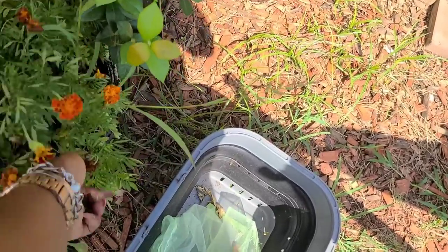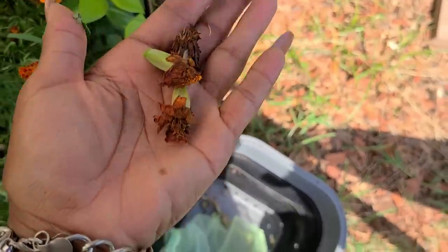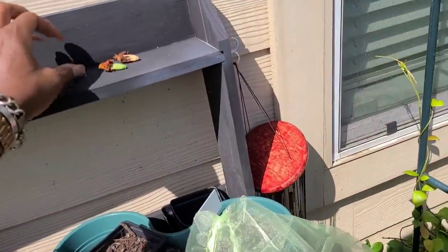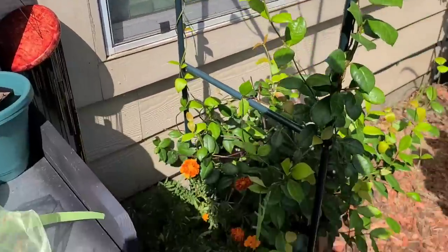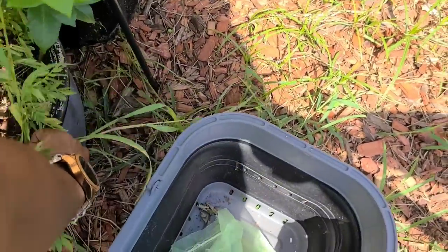So I'm gonna go ahead and put all these that are dead and gone. And once they dry out, I'm putting them on a sheet pan or something. I can actually let them just dry here. And when they dry out, take out the seeds. So that's what we're doing today. I'm not really into pulling any weeds or anything like that today.